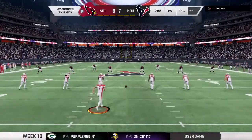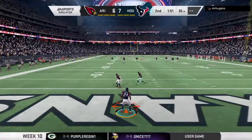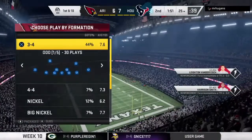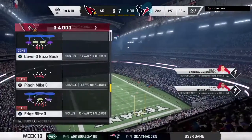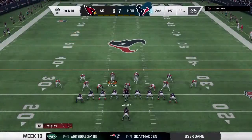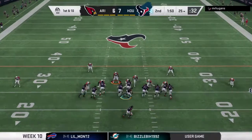So here's the kickoff now as they'll get it again following that fumble return for a score. And no return on this one as the fair catch is signaled for and taken. The Texans take over 1st and 10 at their own 25. The Texans offense ready to go here for their next drive.